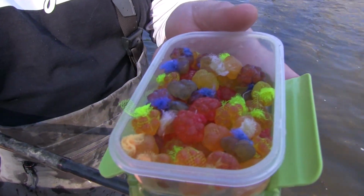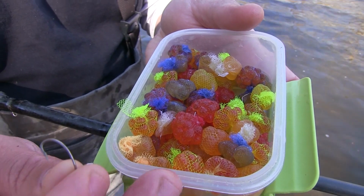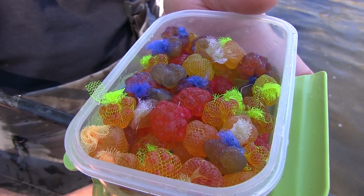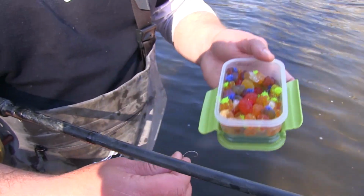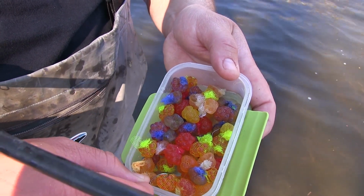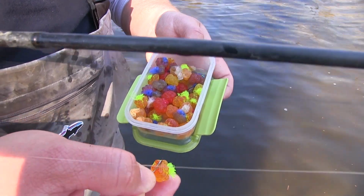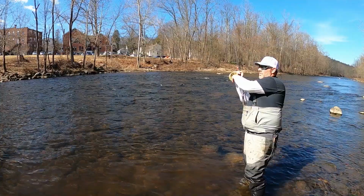Today we're using egg sacks. We're using Mike's Atlas spawn netting with Pautzke trout eggs. As you can see, we got an assortment of different colors here, and they're really hitting these really good. It's been a fun day on the river. Now we're hooking them. How we're hooking them is we're not piercing the egg. We're going right through just like this, a couple, 2 or 3, and we're using barbless hooks, as you can see, and we're just going right through the netting.